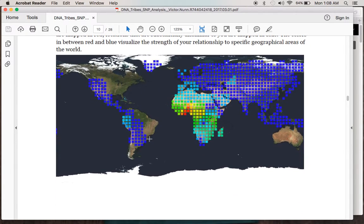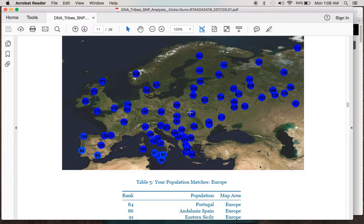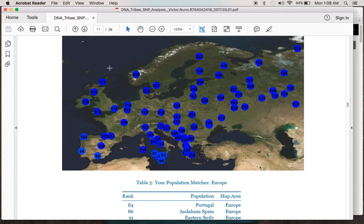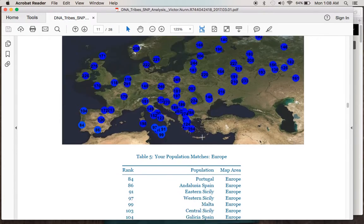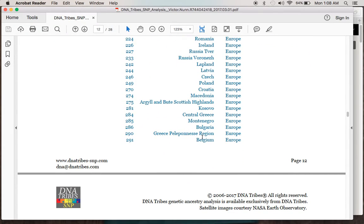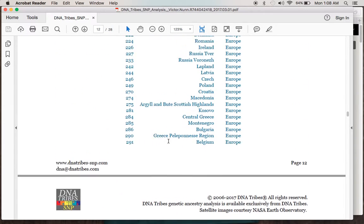And this just basically shows you where your DNA resides the most, is the darker spots on the map, and then it gets lighter and lighter as it goes out until it eventually turns to blue. This map here basically shows you around the world, position wise, how much DNA you share with people around the world on the map. So it's labeled here, and it goes up in numbers. See, I'm very far from some of these people in some of these different regions of the world.